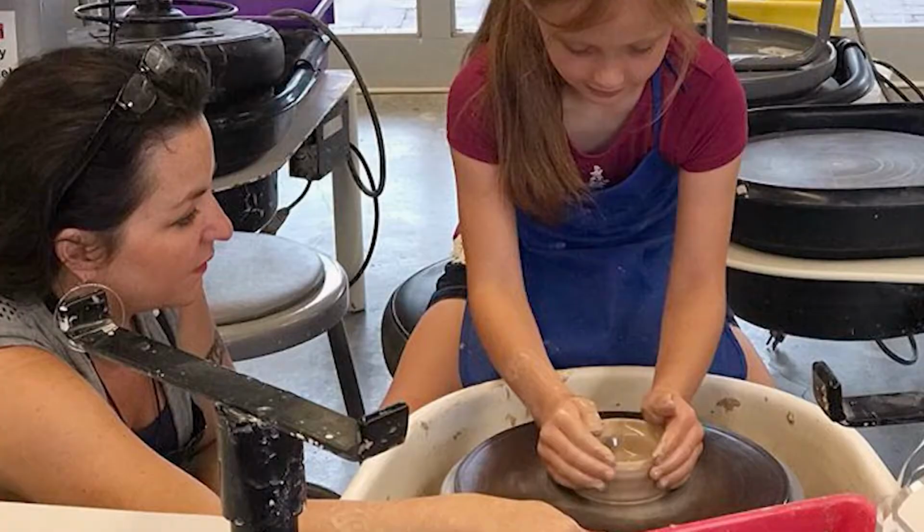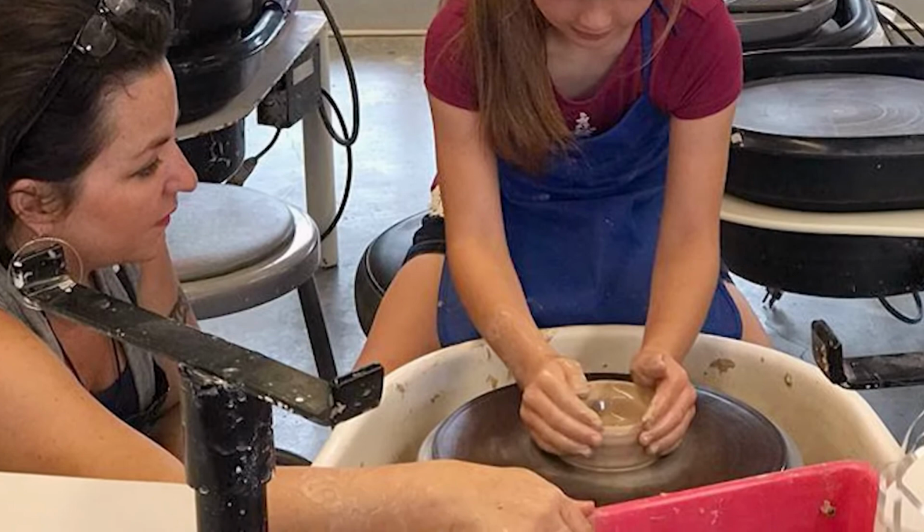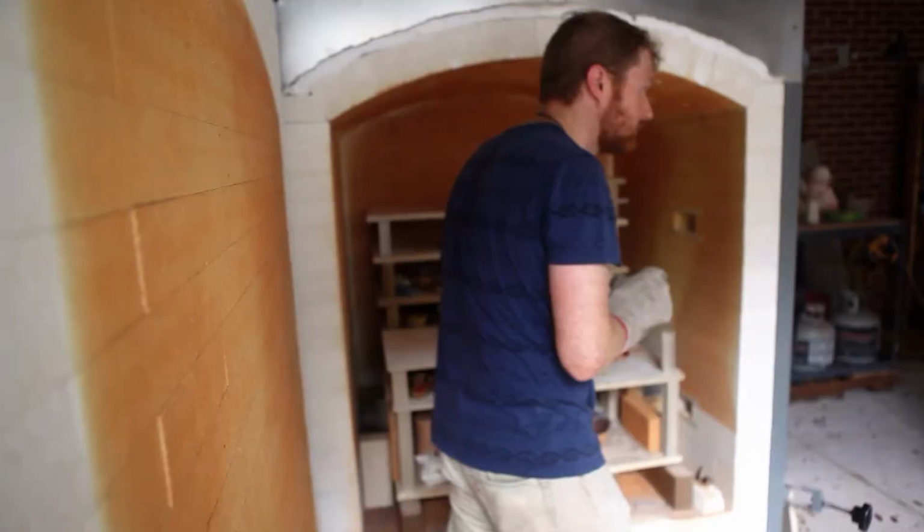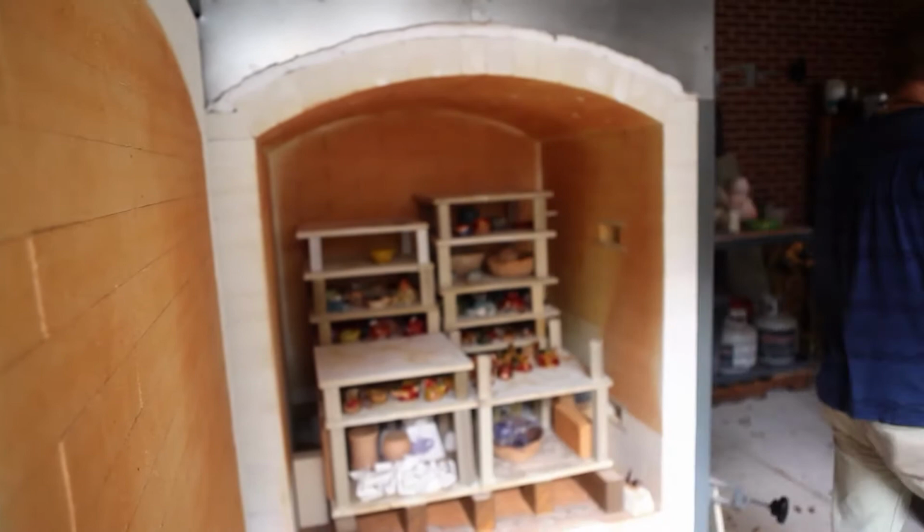We do work on the pottery wheel in our camp, and as an homage to George Ohr, we do talk about where the clay comes from. We have 12 pottery wheels. They're all on there at one time. It's deliciously crazy, and they just love it, for all of them.